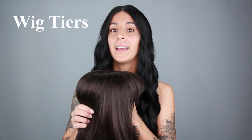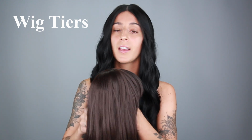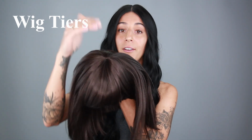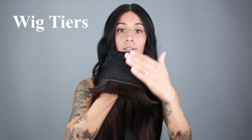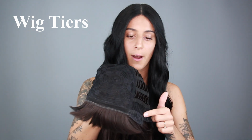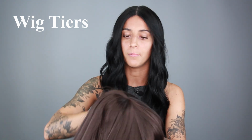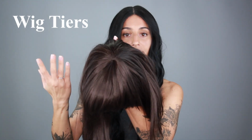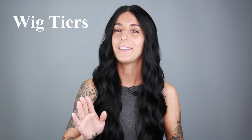This was my first wig that I ever bought. It is $15, and as you see, there's bangs and no part line. So she's cheap. And now when I say that they are a cheaper cap construction, I mean there's no lace whatsoever. It is just the cap all the way around. They at least do make it a little bit more comfortable for you, so you can still wear this and be comfortable. That's it. Let's move on to the second tier.